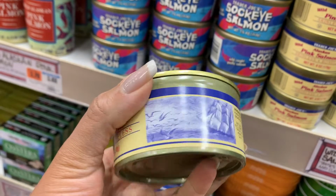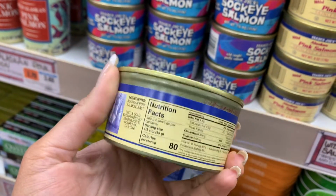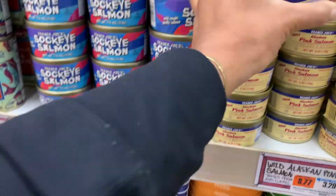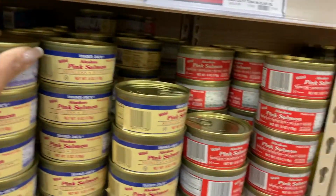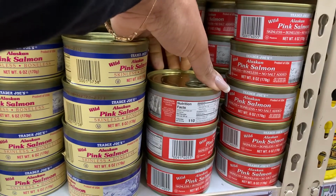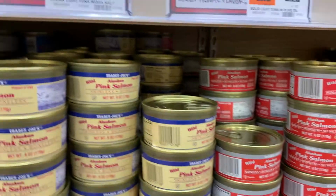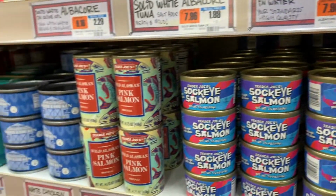I'm looking at the salmon, and of course I love wild caught, and it looks like these are wild, but I don't see if it's BPA free or how sustainably caught these are. There's not really too much information on them, so I'm gonna hold off and see what they have at Whole Foods.